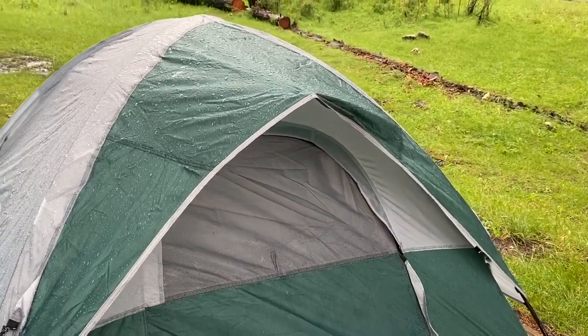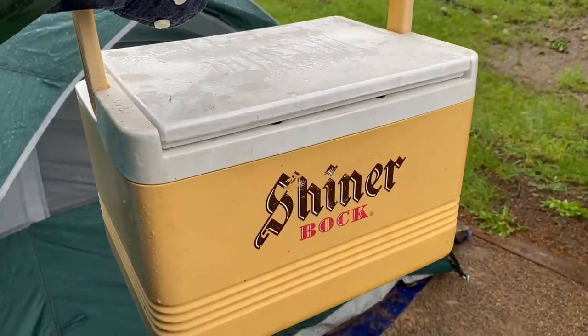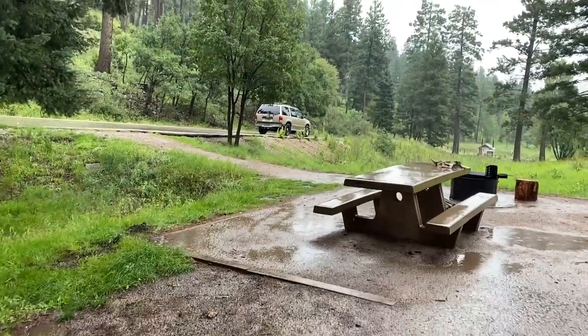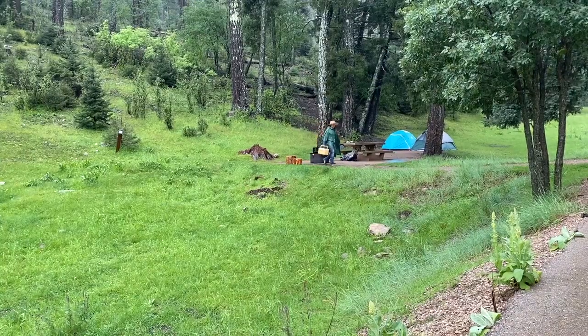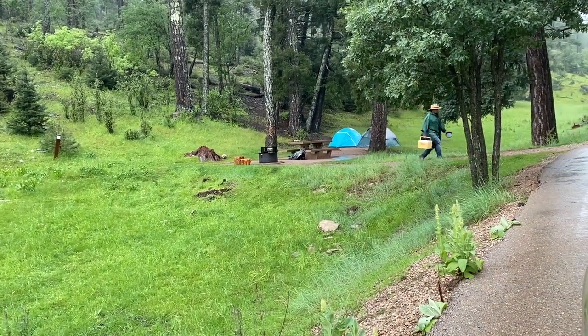Also had to stop really quick into Cuervo's tent to get the most important precious item of all so we can drink beer in the truck. Well, there's nothing else to do but drink, so cheers, buddy. Cheers, everyone.